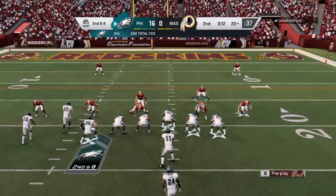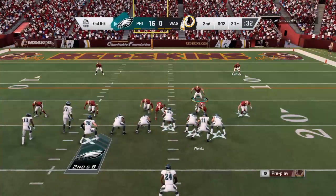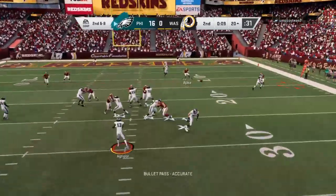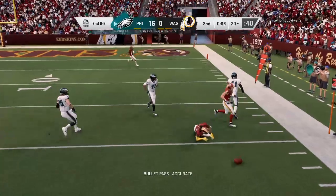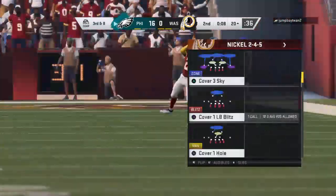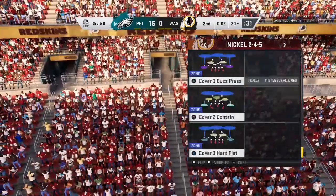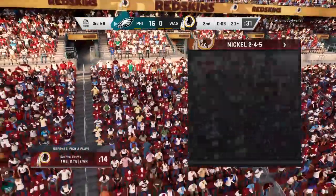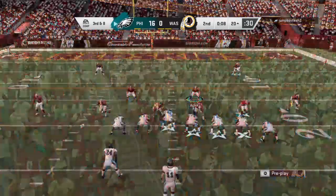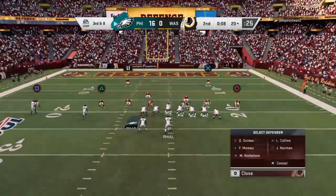Here's 2nd and 8. And incomplete here, so a little razzle-dazzle on that one, but they couldn't hook up, and it's 3rd down. Well, good field position to start the drive, but under the gun now here on 3rd and 8.